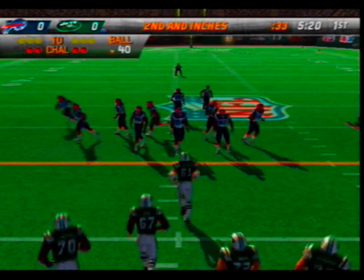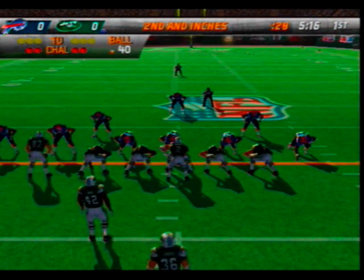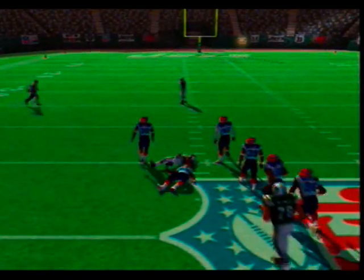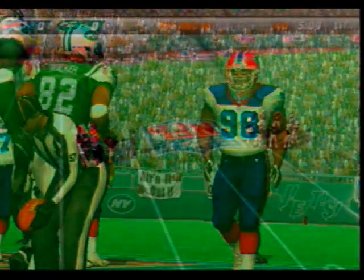Second and inches. Ball on the 40-yard line. Over to the right. Gives the ball off. Takes the handoff. With the pass, Tanner is there on the stop at the 46-yard line. He gets first down yardage on that hookup.